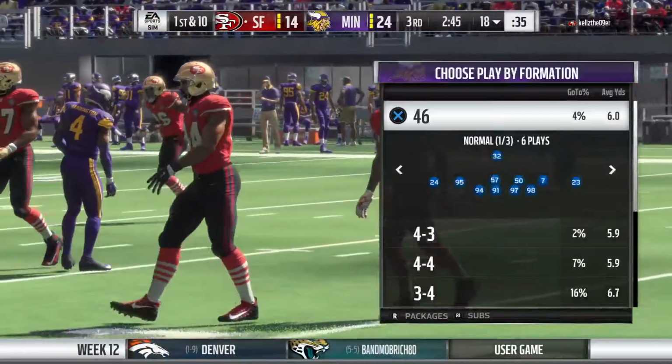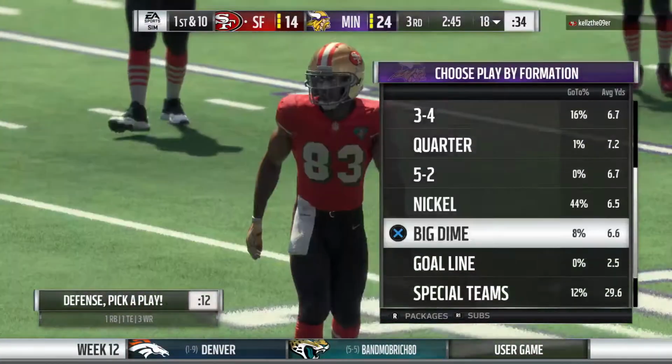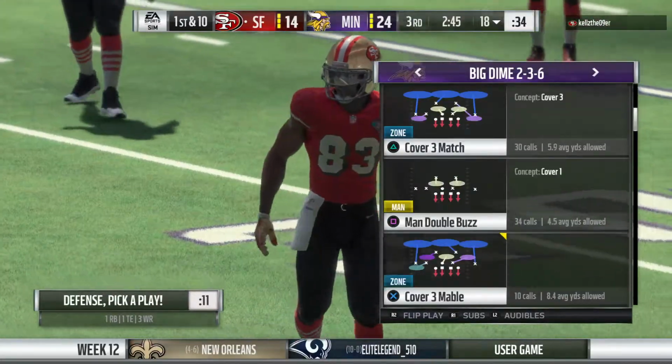And San Francisco gets set to go here. And the turnover last time, that's sort of been symptomatic of their struggles here in this one.